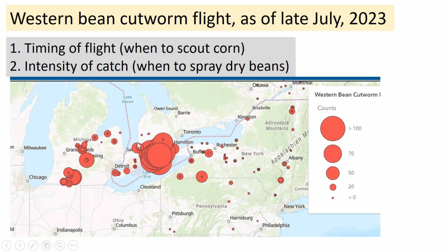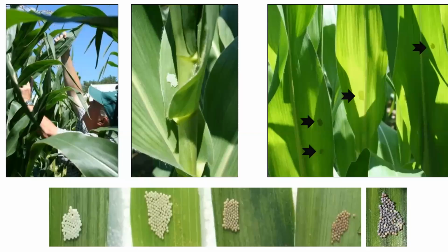For dry beans, the numbers in the bucket don't tell you anything for your individual cornfield other than that there's the potential for a high or low infestation. In dry beans, it's different because the moths are not being attracted to one stage or the other. They're just going to dry beans no matter what stage they're at. So the intensity of catch is useful to tell you whether you have to take management or not.